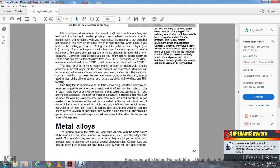Metal alloys. The melting point of the metal you work with will vary with the basic nature of the metal: iron, steel, aluminum, magnesium, etc. It also varies with the alloy of the metal, but most of today's metals are not in pure form. They are alloyed, mixed with another metal, to give the new material special characteristics.